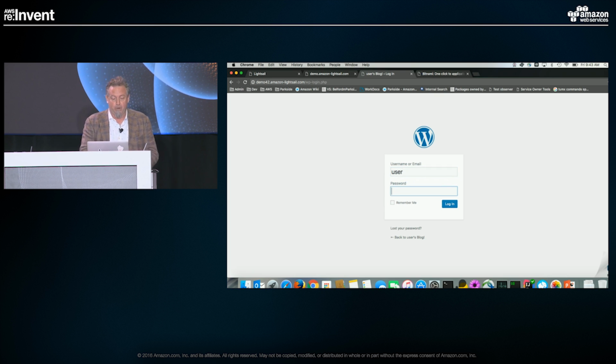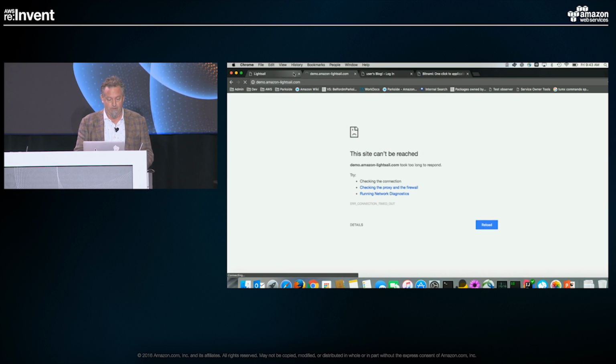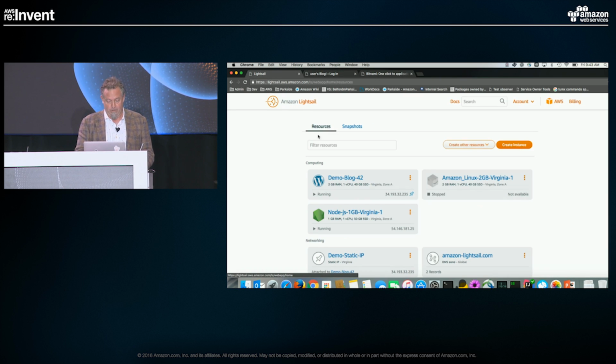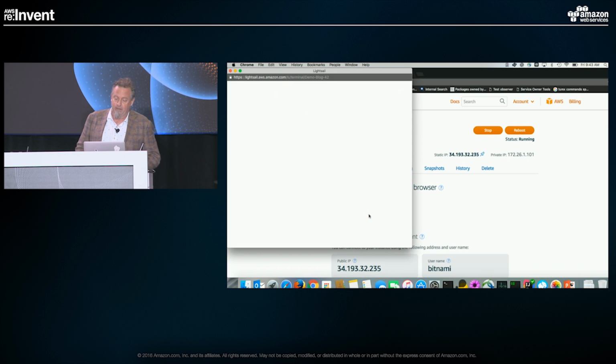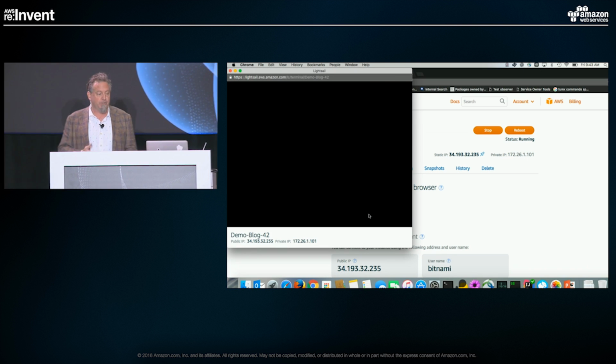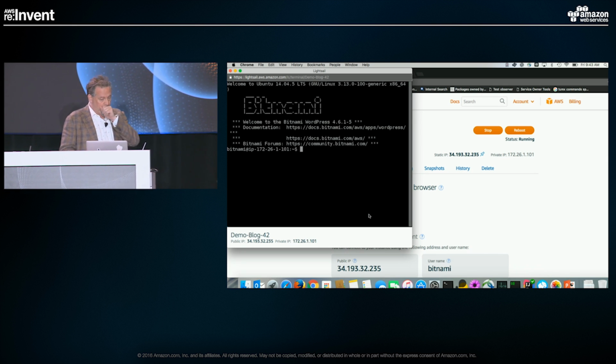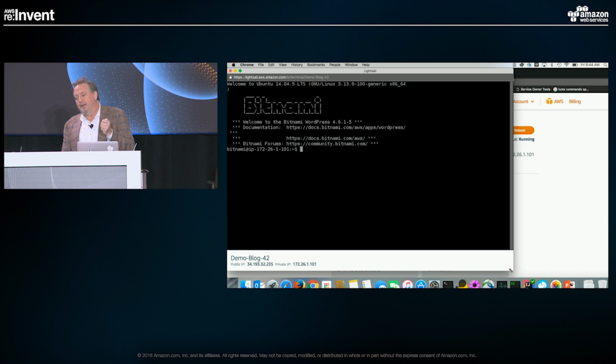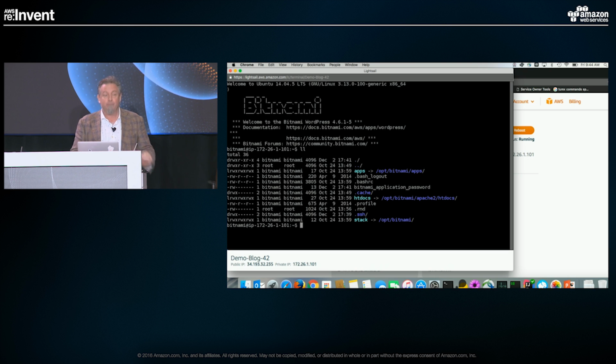So the way we find the password is we go back to Lightsail. Sorry, let's close that one. And we use the fancy new SSH feature. So we go to the demo blog and we say connect using SSH. What this will do is log us in using secure keys that we manage for you to the instance. And in general, for any of the instances where we spin up something that has a dynamic password, we make sure that password lands in your home directory. So if we look at the home directory, you'll see there's a file called Bitnami application password. That is not the password, but it contains the password. So let's take a look at that.